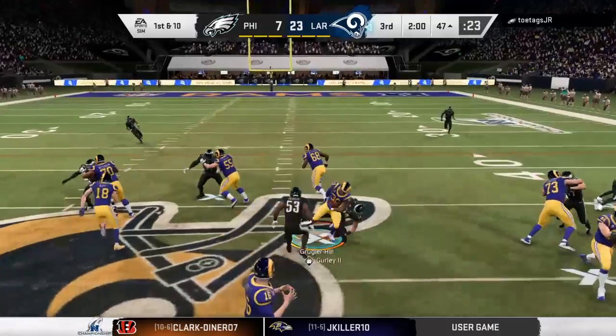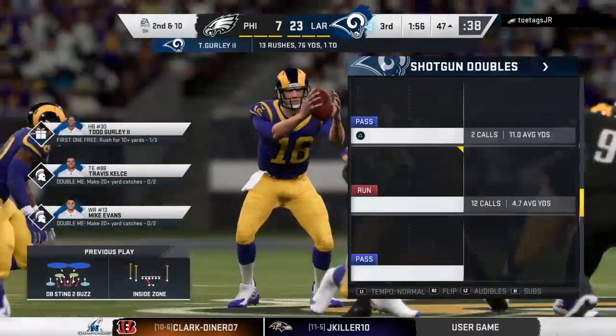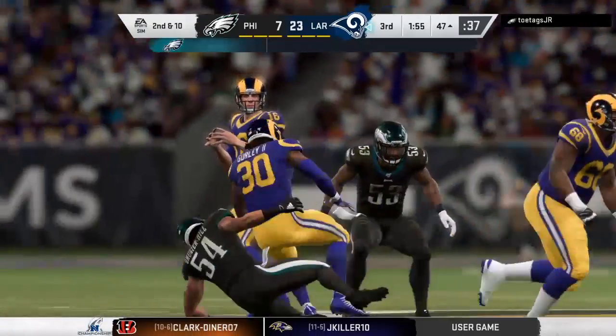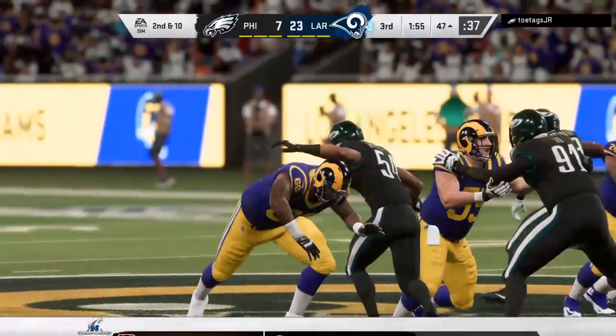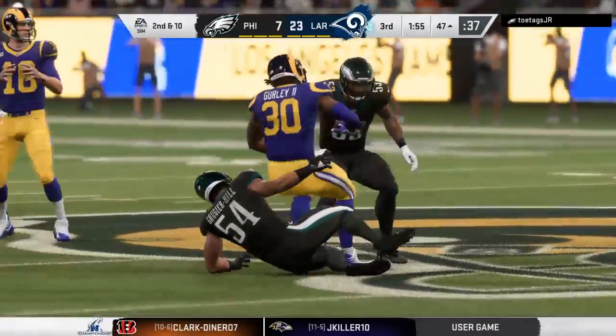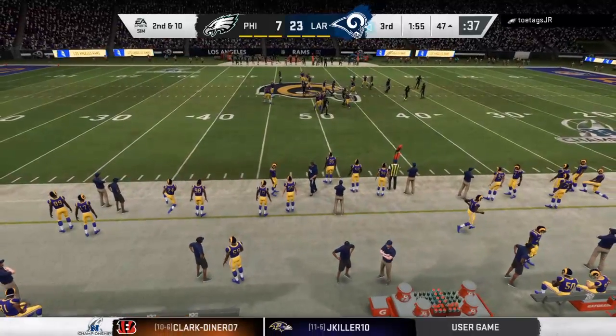49. On 1st down, it's Gurley. And he is swallowed up right at the line of scrimmage. No gain on the play. It'll be 2nd down. Perfectly designed blitz right there. They took that one from the grease board to the field because they were able to free up their linebacker to get into the backfield and spill the play.